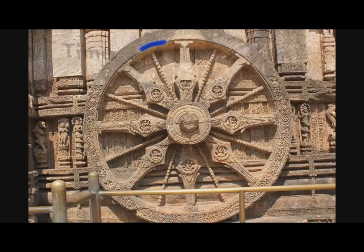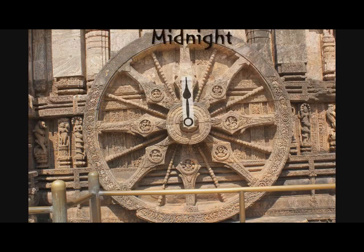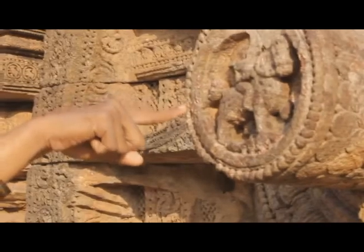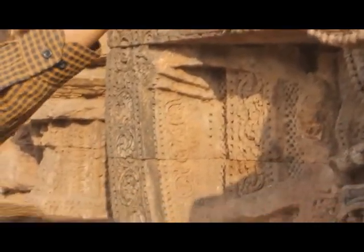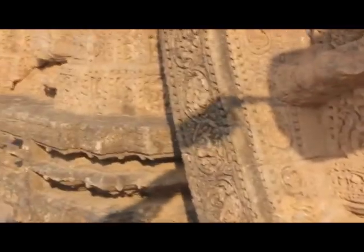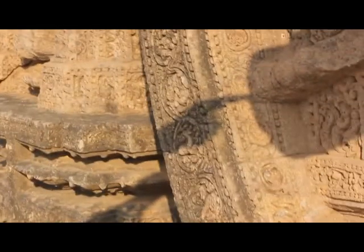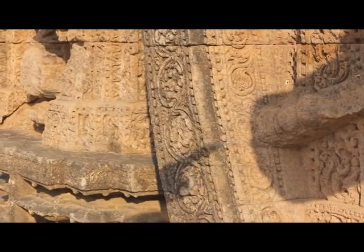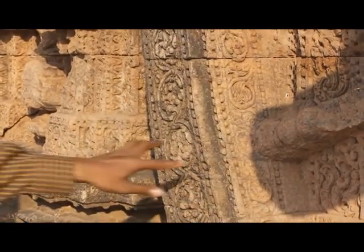The sundial shows time in an anti-clockwise fashion. At the top, the major spoke stands for midnight, and this spoke stands for 3 a.m., and this one for 6 a.m., and so on. When I place a finger or a pen at the tail of the animal in the axle, the shadow will fall on the edge of the wheel. Now, I simply note the bead where the shadow falls. Using the math we did before, I can easily tell the current time precisely down to the minute.